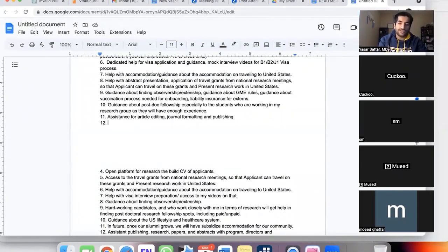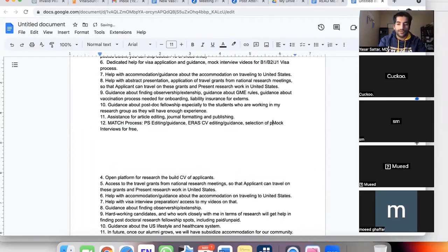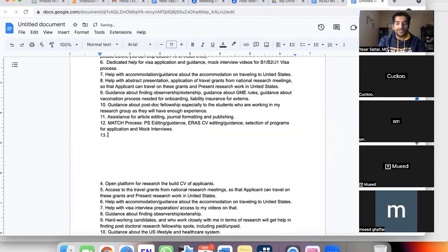And people who are applying for match process, we will give mock interviews for free. Personal statement editing and guidance, CV editing and guidance, selection of programs for application, and mock interviews. And then guidance about follow-up emails, which are very important during the match process. That will be your next agenda.